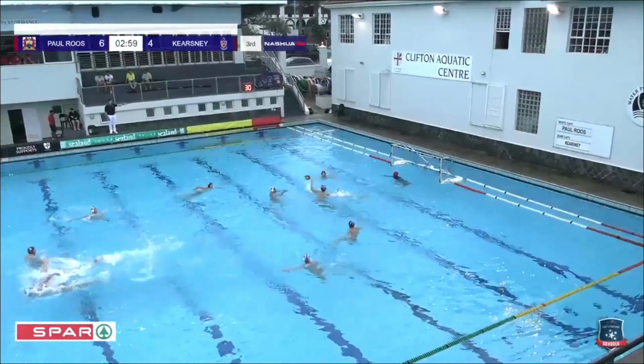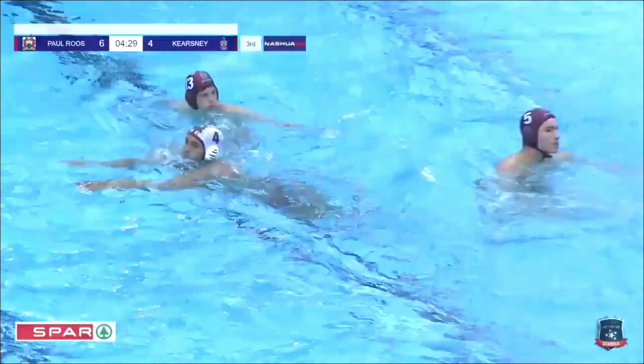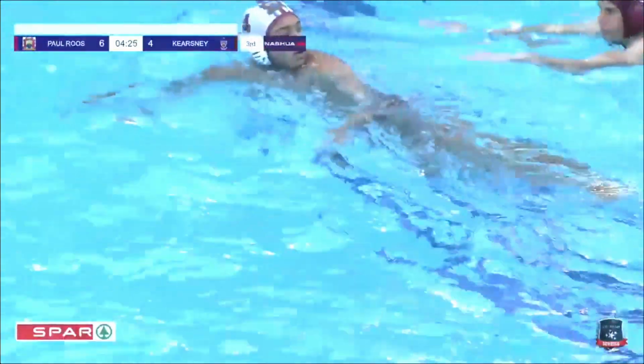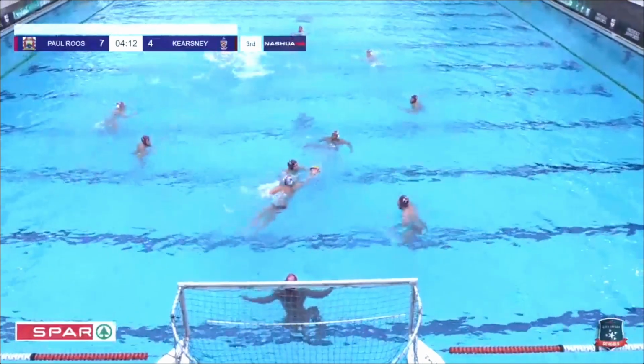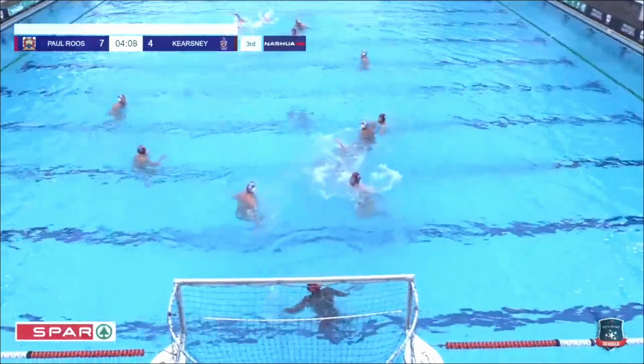And unfortunately just puts the ball under the water. Here's October. What a goal. Cap number 4. Another danger man from Paul Roos. And we spoke about that, Todd. By Adam. A slight little fumble. Had options.